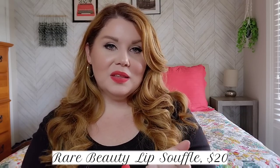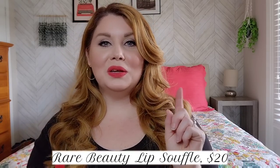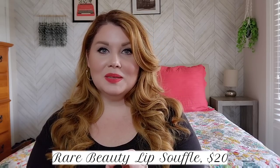And I just bought this lipstick yesterday. I had to work and I went ahead and bought it because I've been looking at it, and I don't do a lot of red lipstick. Y'all know that, or you've probably noticed that, but this one I just had to get. It's her Lip Souffle and the color is Inspire. So I hope that might show up.